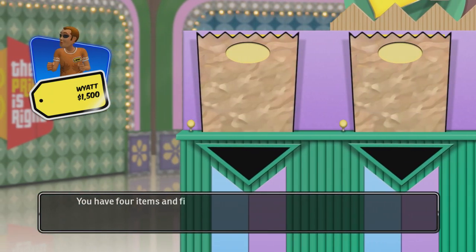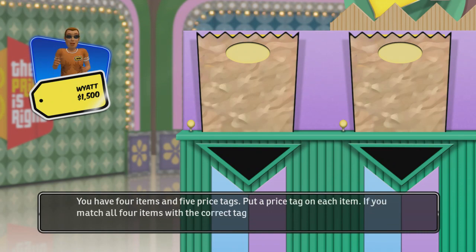You have 4 items and 5 price tags. Put a price tag on each item. If you match all 4 items with the correct tags, you win $16,000.